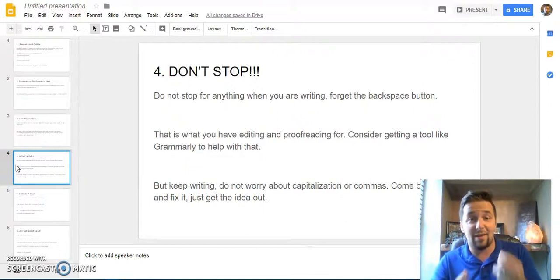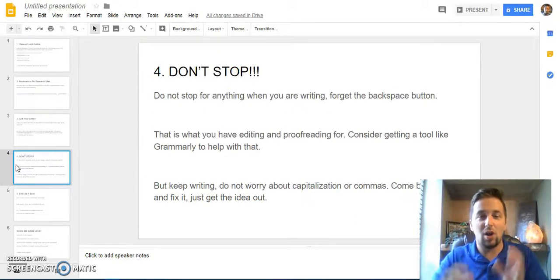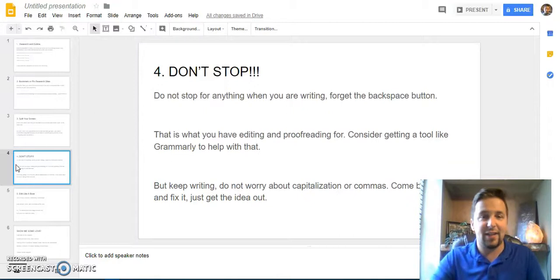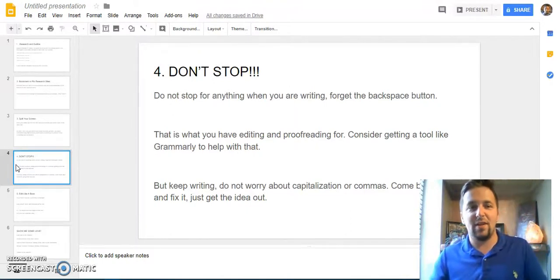The goal is to get as many of your ideas on the page as possible as quick as you can, okay? Using your outline, using your research, so you're not just mindlessly writing. You are still creating good content, but you're creating it quicker. And that's how you're going to make more money in the beginning. But you're not going to be able to do that if you're constantly going back and changing things and right-clicking and editing and fixing small little spelling mistakes that you could easily fix at the end all at once.